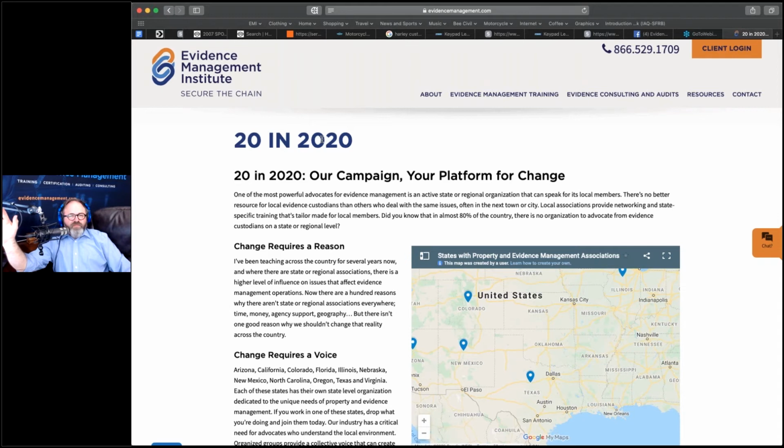Now, when 75% of the year is pretty much wiped out effectively by a pandemic, and might linger into 2021, we'll change the year to 2021. We can do this all the way up to the year 2050. I will probably be dead, but we can still have that goal, just change the numbers. The main thing is we want to encourage states and encourage people in those states to start associations and join associations that exist.